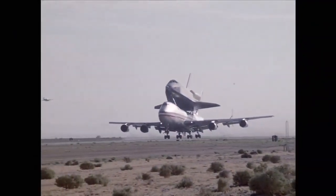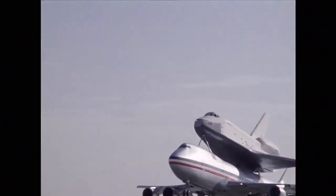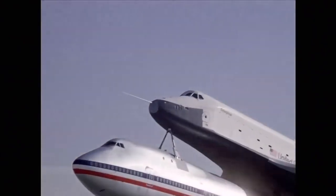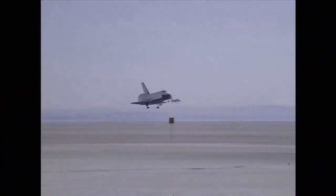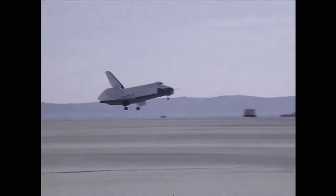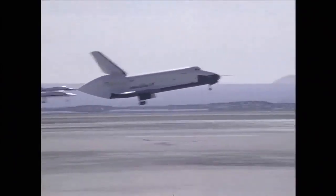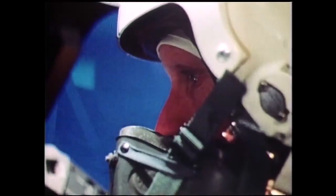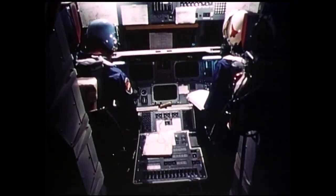Five weeks later, Enterprise is brought to 22,000 feet for her second freefall test. Pilots Joe Engel and Dick Truly have only 2 minutes to capture flight and maneuvering data before landing the aircraft again without any engines. It was a real team effort, and the challenge was for Dick Truly and I to fly that profile and fly those data points, those maneuvers, as precisely as possible to give them the best data possible. It was a test pilot's dream.